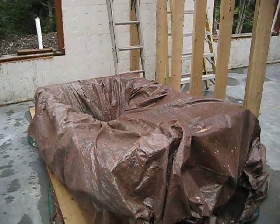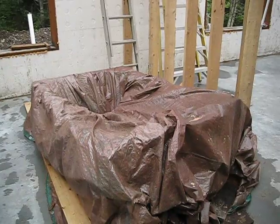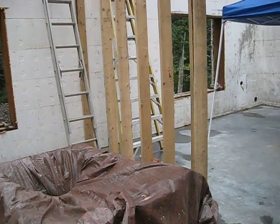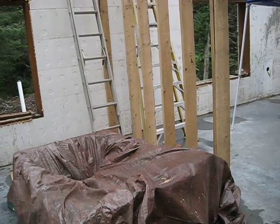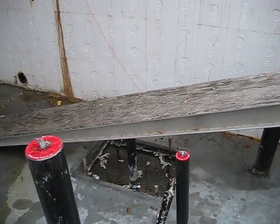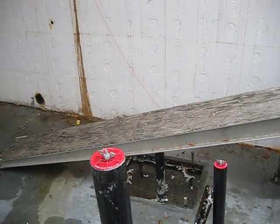This tub is a gift from Scott's dad. We are very excited about that. He picked up a great deal on a jacuzzi tub. So we're going to build a little enclosure for it over here. Ooh, looks like I need to bail some water out down there. Oh my.